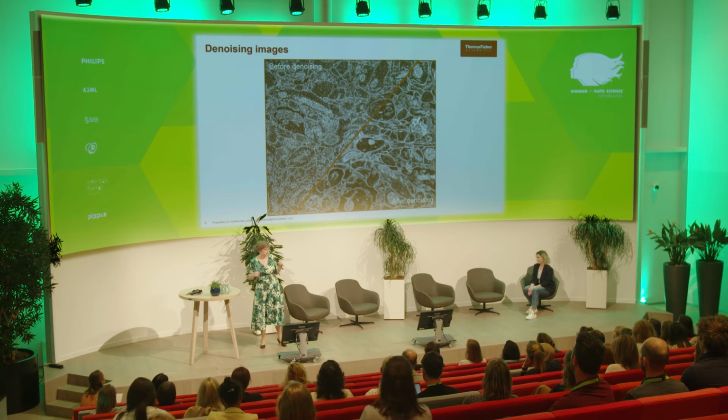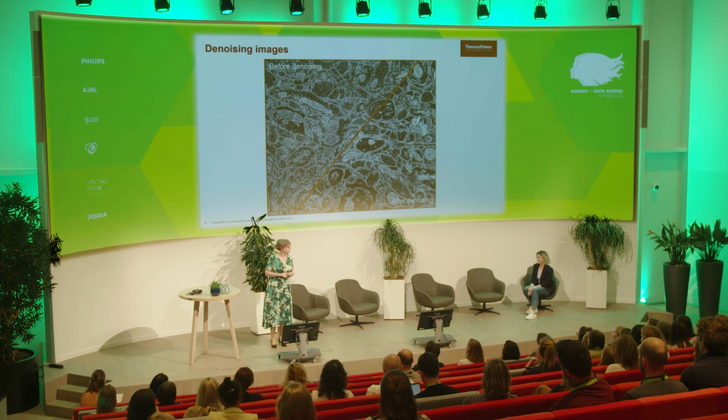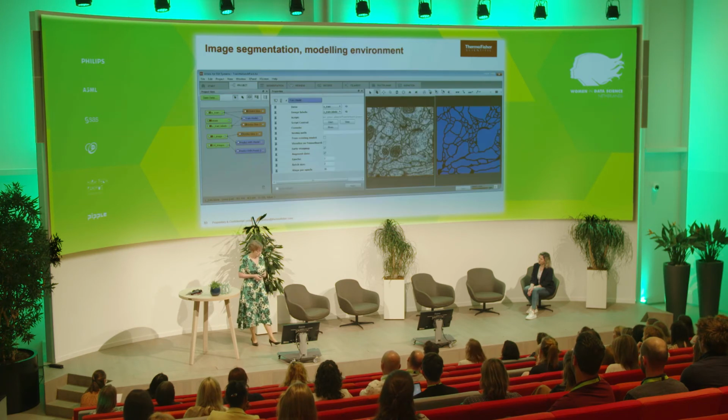Well, this you can imagine. I already explained in the beginning that it is super hard to really get very sharp and clear images. So anything that we can do with denoising and image improvement is super important, of course, for us. And we're doing that as post-processing, but also as a solution in the microscope itself, to see it while you are making a series of images. So just a few nice examples there.